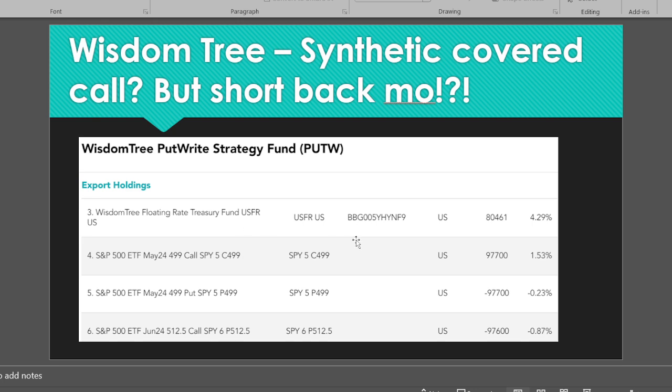However, when you look closely at the current holdings, and this is why it's always important, no matter if it's a famous ETF company or a large one, it doesn't matter if it's BlackRock, Fidelity, Vanguard, WisdomTree, Van Eck, etc. You still always have to check the holdings just to make sure that they're sticking to the original game plan.